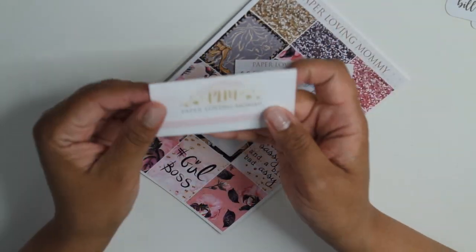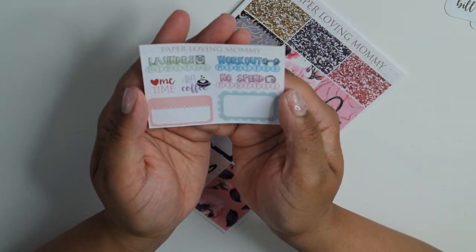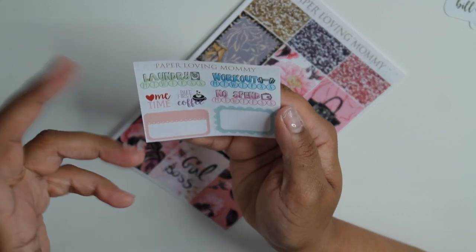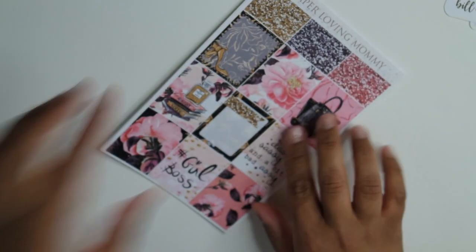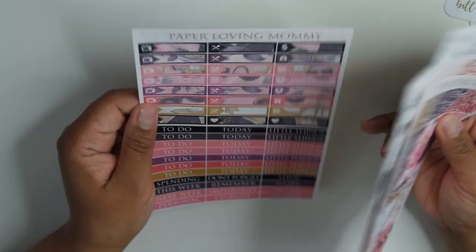So the next thing I have here is from PaperLovingMommy, and this is Michelle's shop on Etsy. Excuse me. And so I have a card here from her, which is absolutely beautiful, and then all of her information. And then the freebie here, which is really cool, has a workout tracker, really not a habit tracker, and a no spend tracker. And I'm like, I'm not going to be using that. And then, but first coffee, me time, and then a couple of boxes here. And then this kit, I'm trying to see if there's a name on it. I want to say it was Girl Boss. I'm almost positive it is.